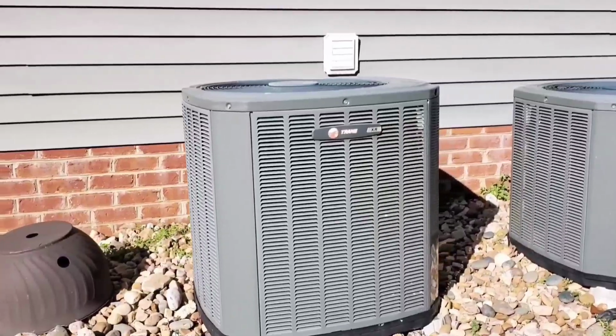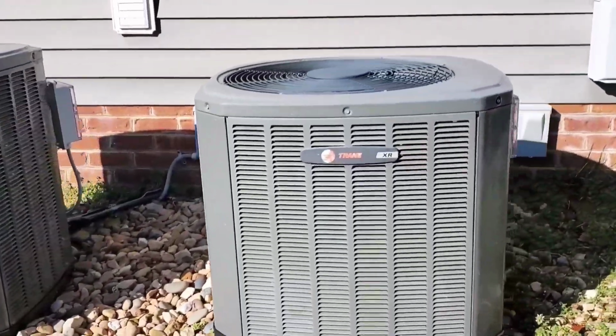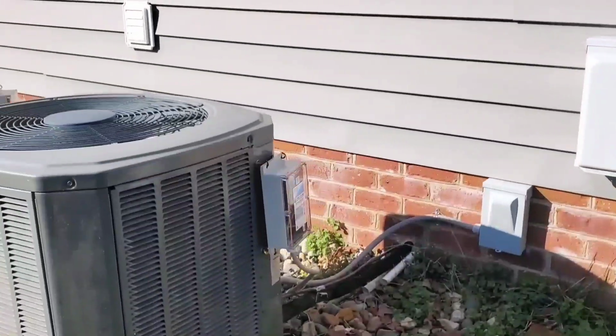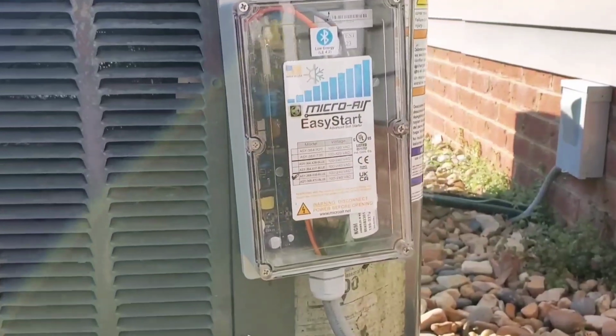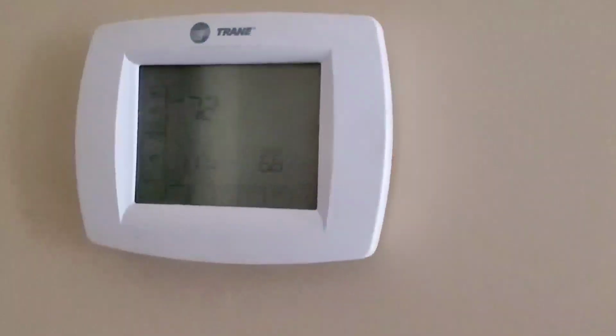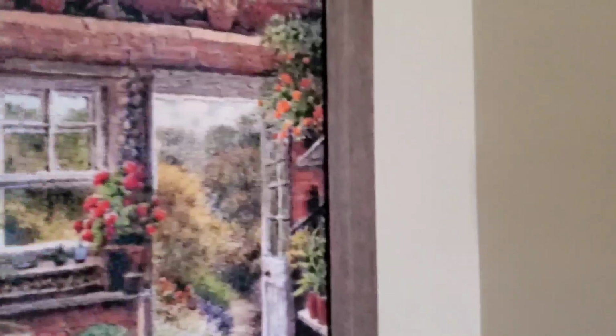We have 2 central air conditioning systems, one for each floor of our house, and we keep the AC between 74 and 76 degrees Fahrenheit during the warmer seasons, which for us run May through September. And in the winter, the colder seasons, we don't use the HVAC system.